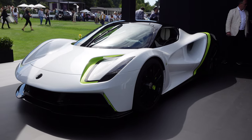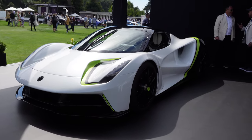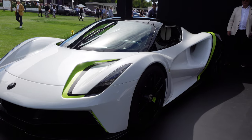The Lotus booth, we've got the Lotus Evija. So I think customer cars have just started to be delivered for this. It's Lotus's new all-electric 2,000 brake horsepower hypercar. It's a pretty radical design too.